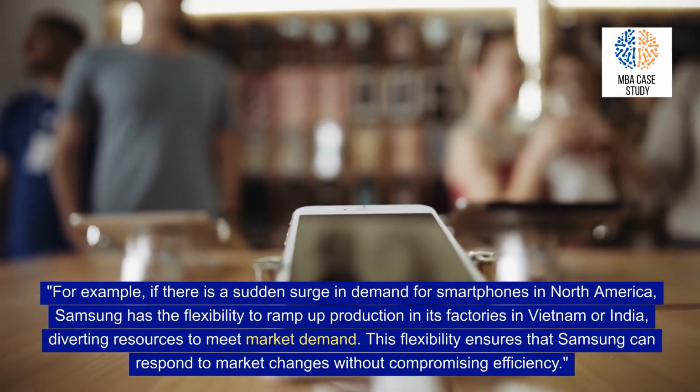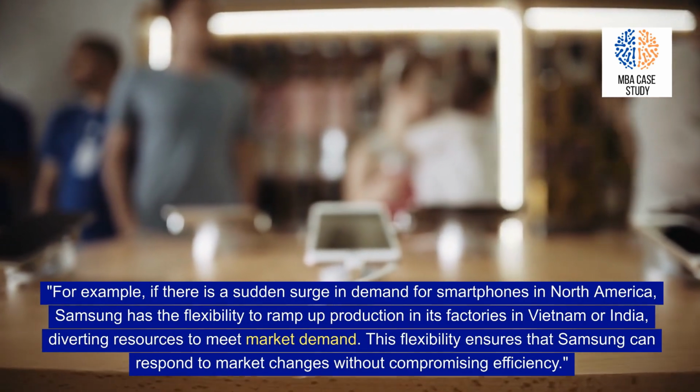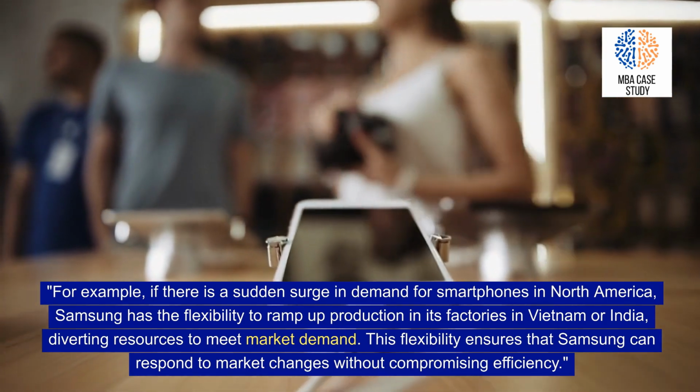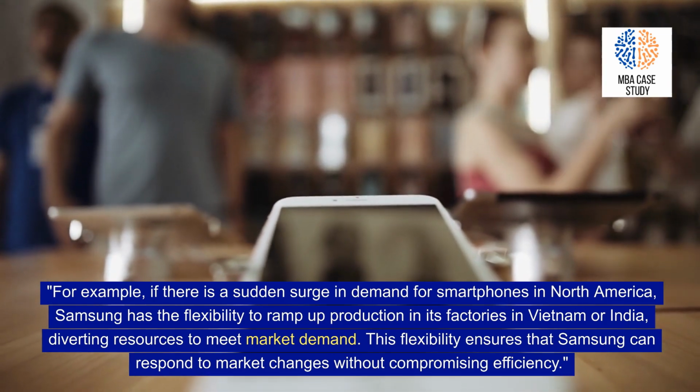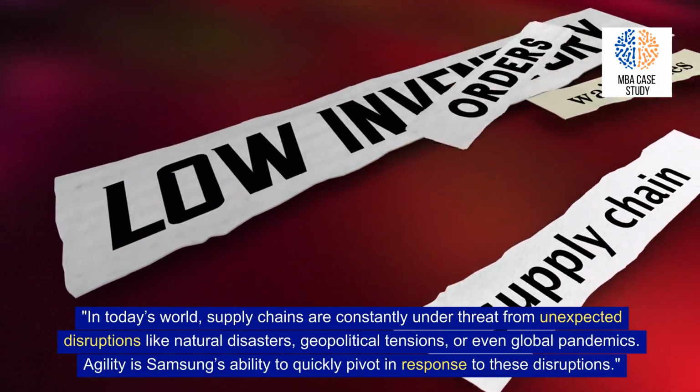For example, if there is a sudden surge in demand for smartphones in North America, Samsung has the flexibility to ramp up production in its factories in Vietnam or India, diverting resources to meet market demand. This flexibility ensures that Samsung can respond to market changes without compromising efficiency.